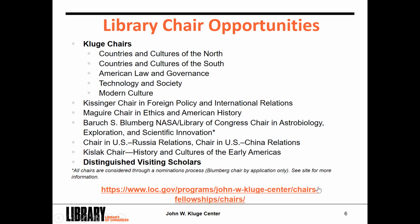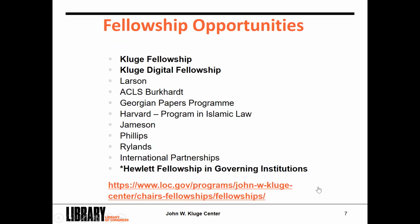We also have emphasis in Russia and China, as well as early Americas. We have a category that is a little bit different in the sense that it allows for a shorter time period in residence. And that's the distinguished visiting scholar. So just because someone may be interested in working or researching at the library, but isn't able to commit to that full year, if someone has a semester, the distinguished visiting scholars, as we call them, the DVS, this category is one that is amenable to a very flexible schedule. That said, any and all of those chairs, once they are appointed, we work very closely with the academic institutions that our scholars are associated with to make sure it fits with their schedule.